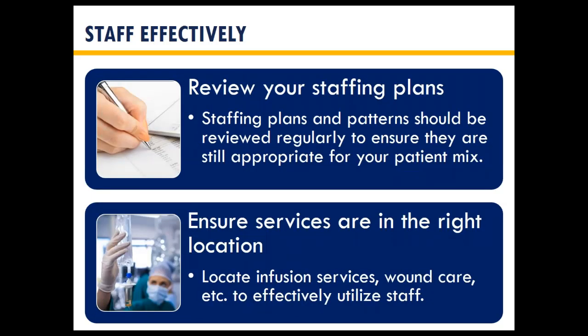Review your staffing plans. They should be reviewed regularly, at least annually. Make sure they're still appropriate. I know many of you have a staffing committee that's reviewing your staffing plans. And if you have a collective bargaining agreement, if you're in a union environment, make sure you've got a good relationship with your union representative and that you thoroughly understand all the elements of that collective bargaining agreement. If you don't, ask questions. Don't be afraid to ask questions. Make sure everybody's on the same page. Have good open dialogue in your staffing committees and between your union representatives.